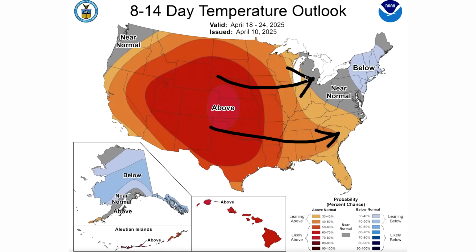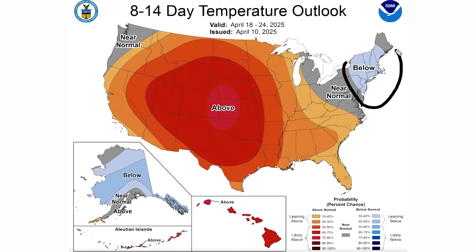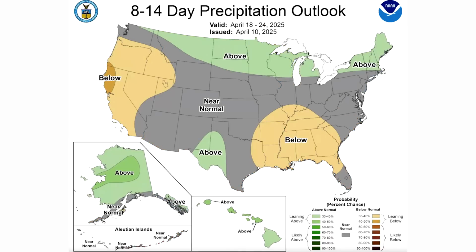The only area that's really below normal here by this point would be the Mid-Atlantic and Northeast, and it's very slight at that. So this is overall a sign that they think, as we approach the 20th and go beyond it, probably we're going to be warming from where we're at. But again, the models have continued to push that further and further back, so I would definitely take it with a grain of salt. The precipitation during this time frame is a little bit more optimistic for some folks.